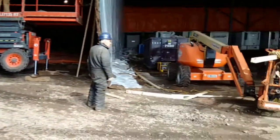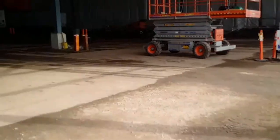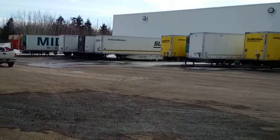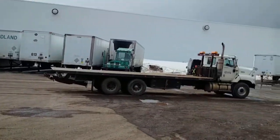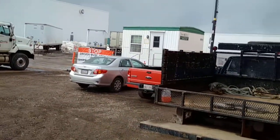And anyway, there's all kinds of these jacks around here, these scissor jack things. Here's looking at the outside in the yard. That's Irving Tissue behind us. There's a little shipping shack now.